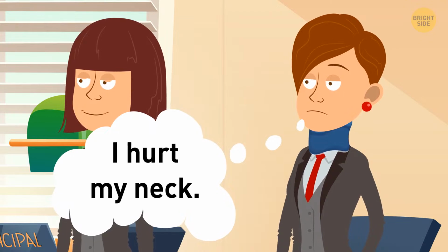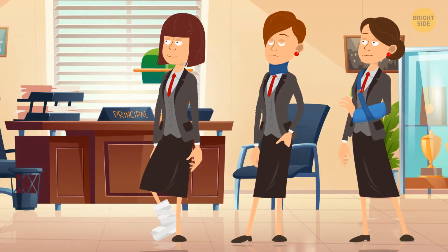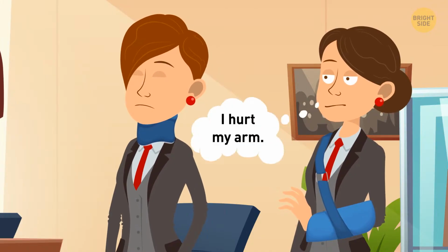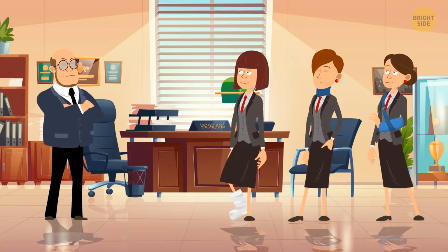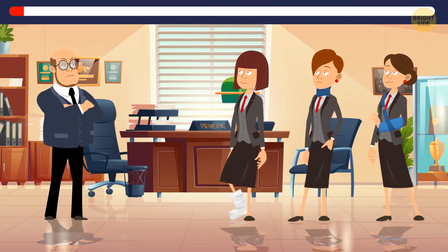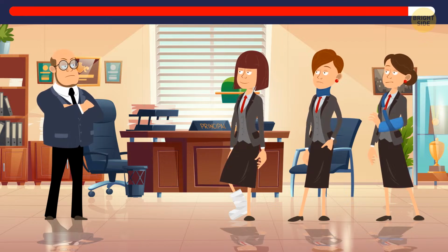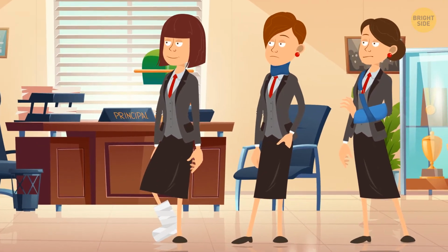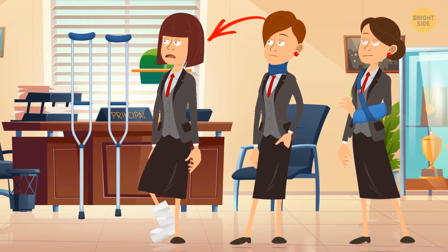Emma complained she'd had a very unfortunate workout and injured her neck. She couldn't even turn her head. And Tina said that she'd fallen from her bike and hurt her arm. One of the teachers is lying. Can you tell who? It's Janet. She claims she's having difficulty walking with the cast, but she doesn't even have crutches.